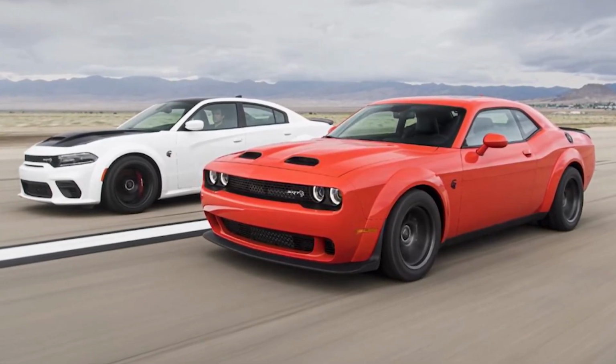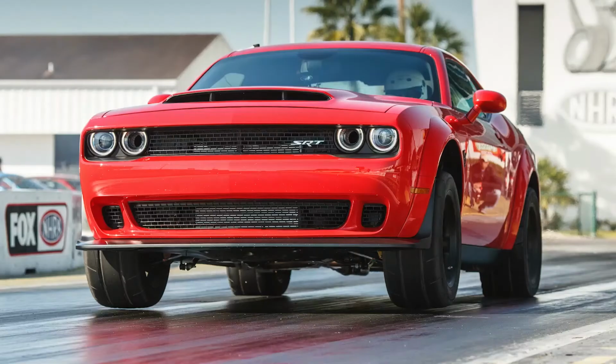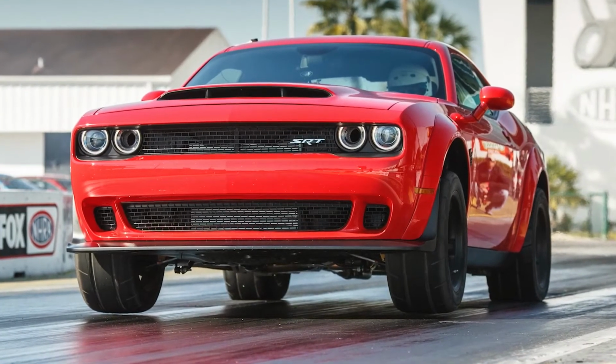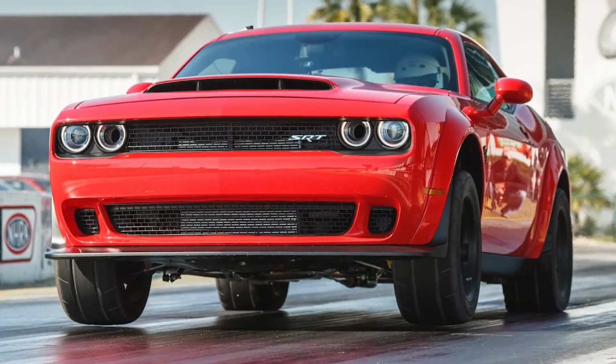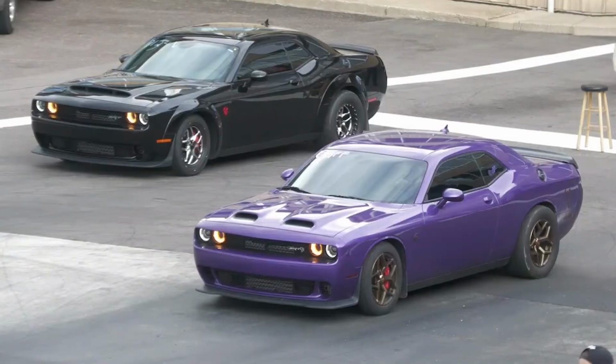Undoubtedly, the change of the model is needed because the design of the mentioned Charger and Challenger is very outdated. Both models use the LX floor plate, which dates back to 2006. The question is how the brand intends to convince people that Dodge is mainly associated with crazy cars, such as Hellcat, Demon or Hellcat Day.